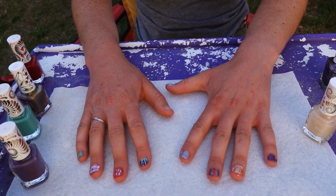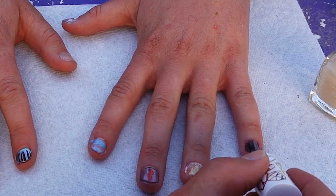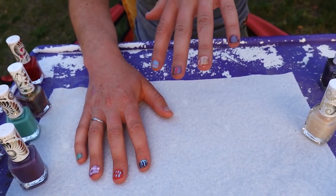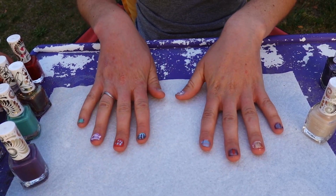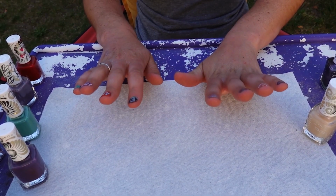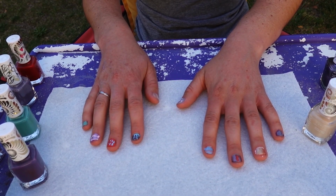Here, I'm doing Moonray, attempting the same effect. I don't know if it will be as... Oh, wow. That's pretty. So here's what I'm thinking. That looks nice. I might add a little bit of this gold lame to everything. Okay. Why not? So let's give it a second to dry.